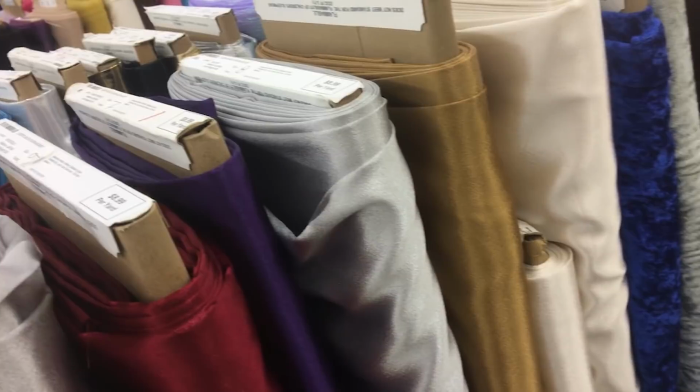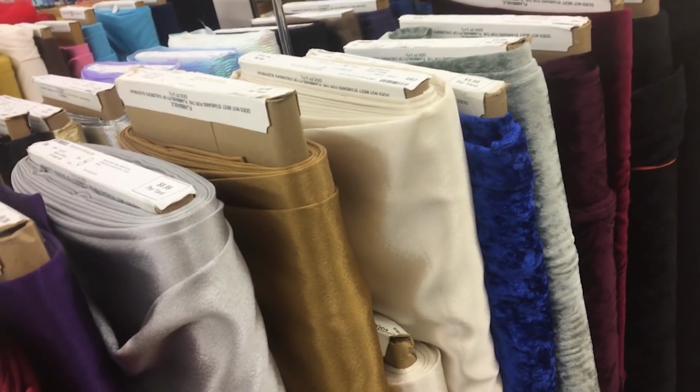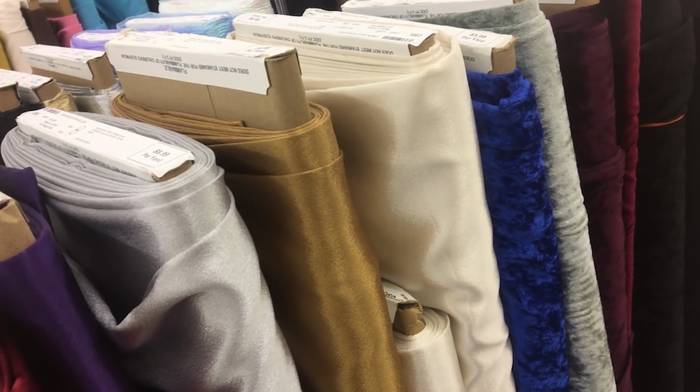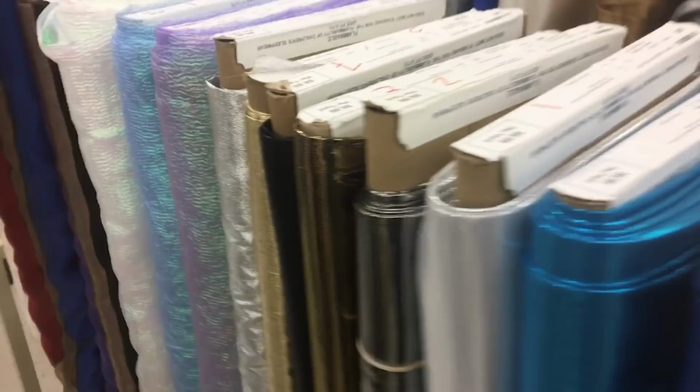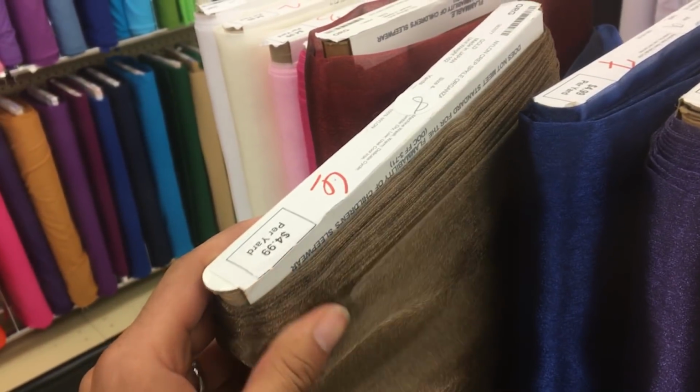I do get about 1 yard to 2 yards of fabric depending on which roll I'm getting, because some, as you can see here, are shorter than others. So you might need to get a 2nd yard of fabric just to kind of compensate for the width of it. I also like to look at these little sparkly ones.